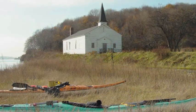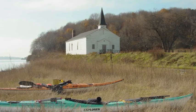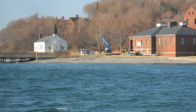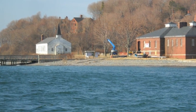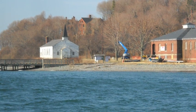One of the most beautiful, distinctive, iconic buildings among the fort complex is the chapel. It is particularly visible from the water. Plans are to paint it and rehabilitate it, as well as to provide ongoing visitor services there.